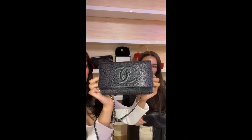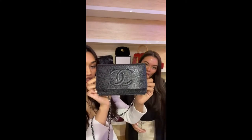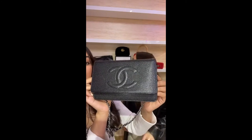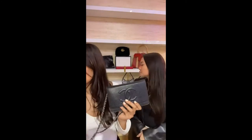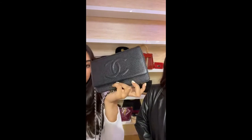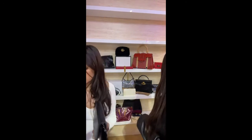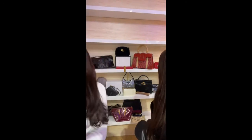So guys, the price of this is up. It's $2,100, which is $2,754 US. We are covering the duties, and it's a complete set, guys. So it comes with the box, the original dust bag, the card, and of course, the gorgeous bag. I mean, this price for a full set Chanel. I know, what a steal. Amazing, such a good price.